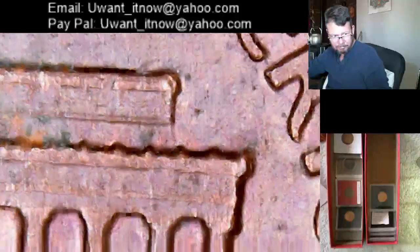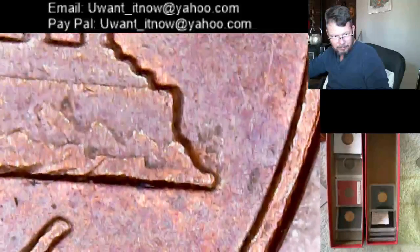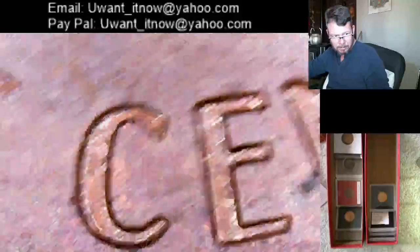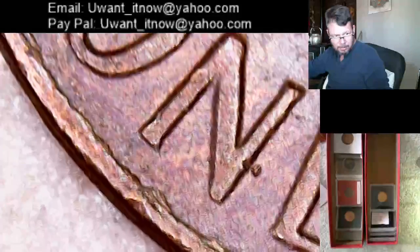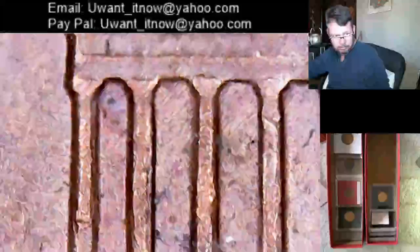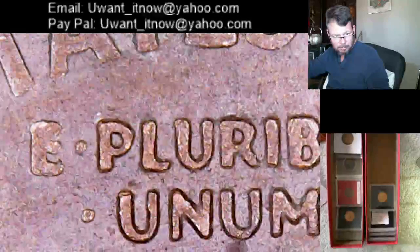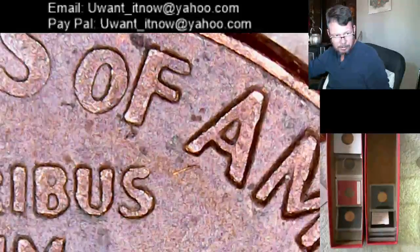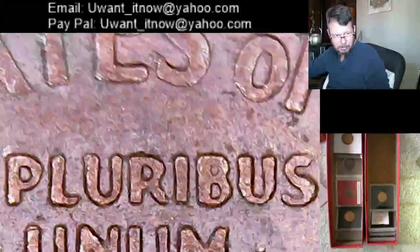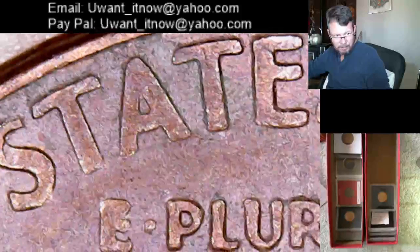Line on the right. Very, very faint. And another faint FG. And crap all over it. That looks like it's flat.